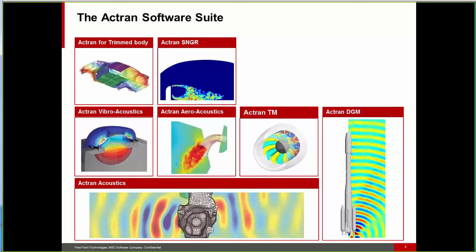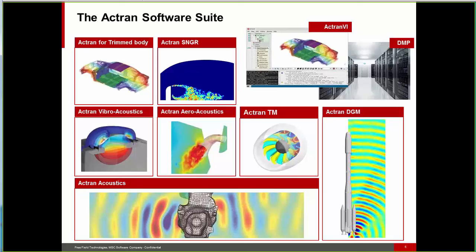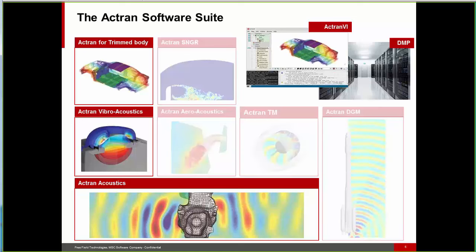Actran features also a set of possible parallelisms and a dedicated GUI that we will see during this demo. Today we will focus mainly on Actran vibroacoustics, although for achieving superior computational performances for the problems involved, Actran for trim body can be also considered.